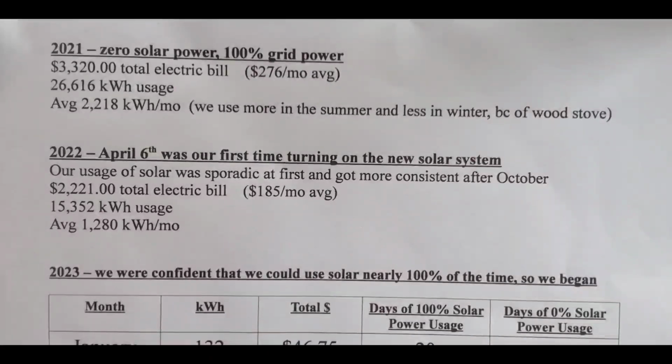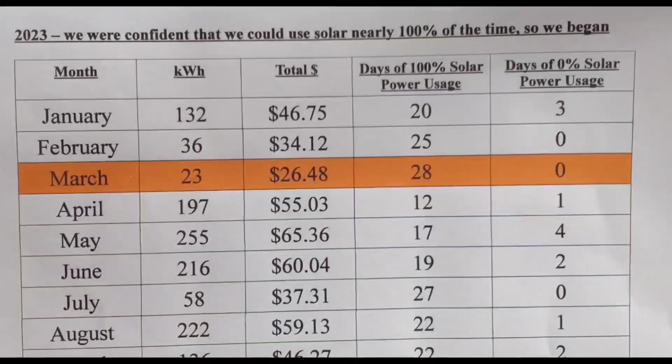If it's going to be cloudy for a few days, let's just see how long we can go without electric power from the grid. Keeping track of our grid usage was not hard. The electric company does it for us. So I could just look back over my bills and see how much power we used from the grid each month, what our cost was from them.